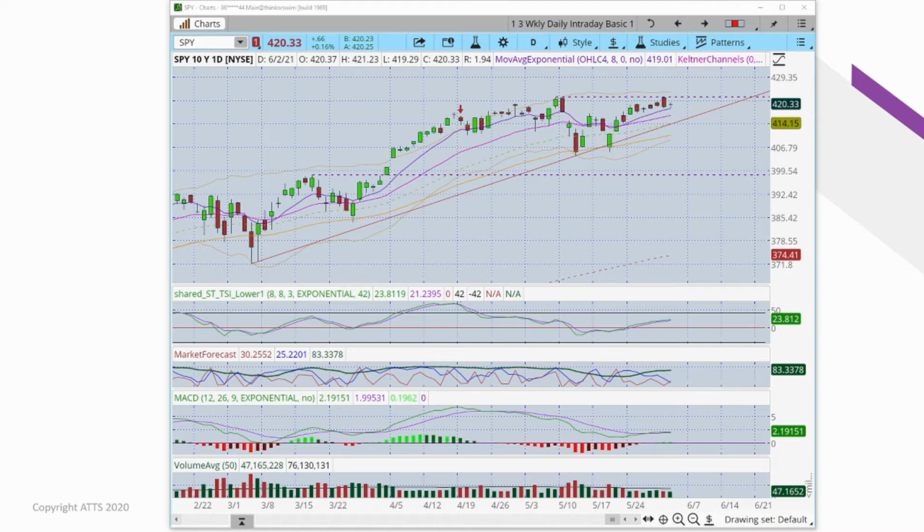However, there is always the possibility that price action could move all the way back down to what? Down there to that uptrending line, or if we blew through that, we'd have to come to rest about the 406 level on the S&P. What else can we take away from this particular chart?